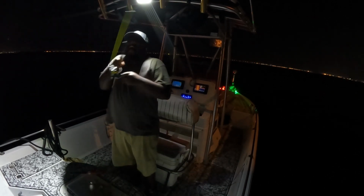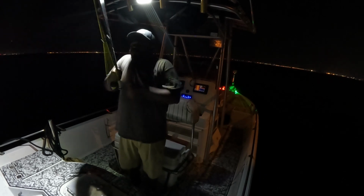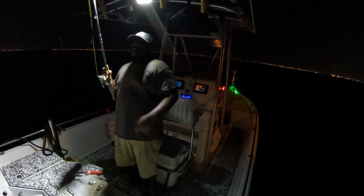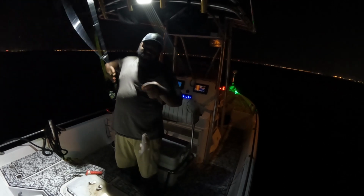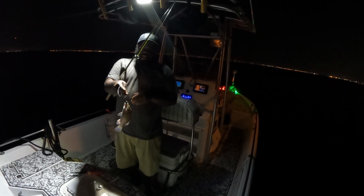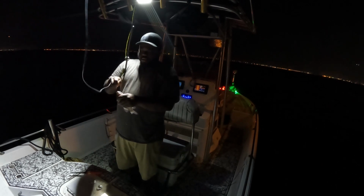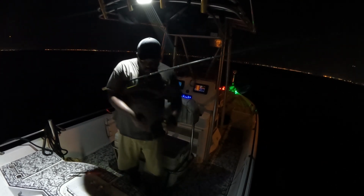Oh man, what the heck? This gotta be a snapper. Small one. Yeah, this guy's a little small. We're gonna go ahead and let him go. Not even gonna measure it. He hit it like a tank, and he swallowed it. Wow.